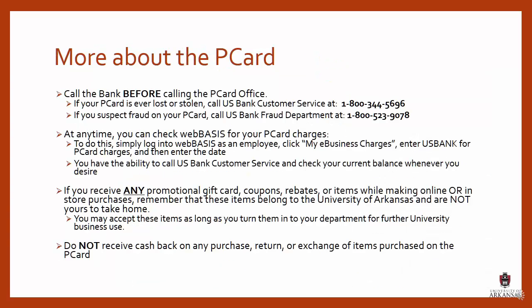If your PCARD is ever lost or stolen, call the U.S. Bank customer service. If you suspect fraud on your PCARD, call the U.S. Bank Fraud Department. In both of these situations, call the bank before calling the PCARD office.